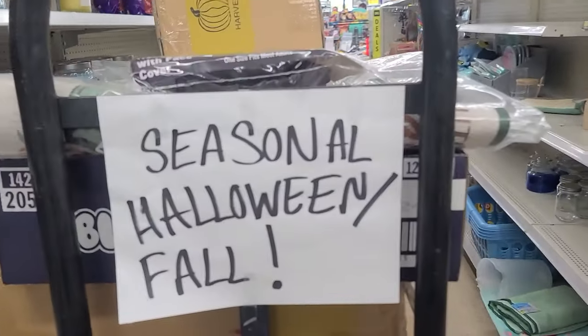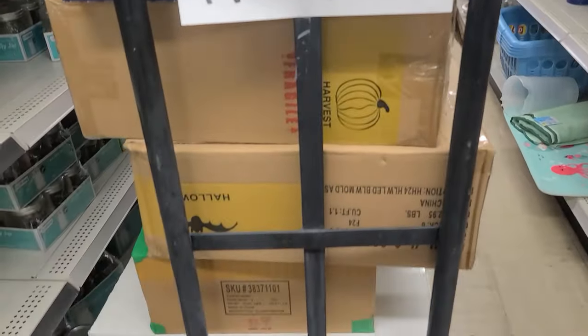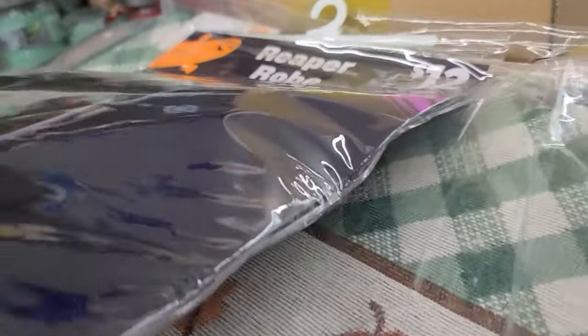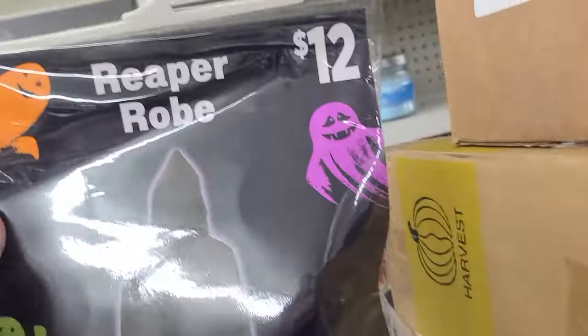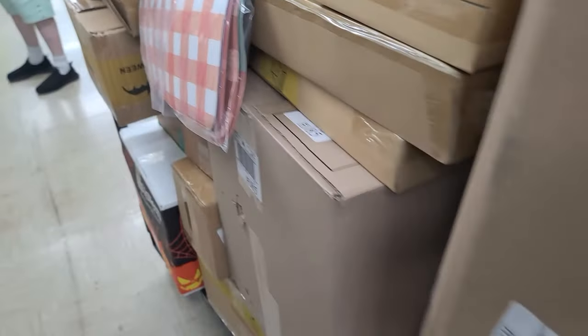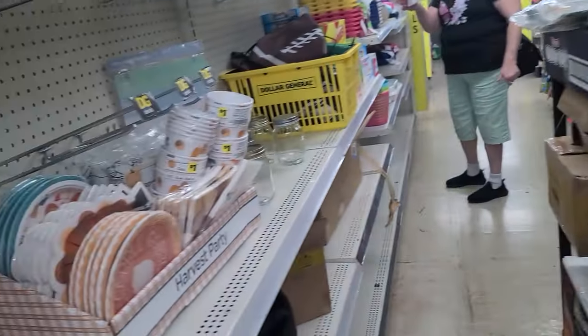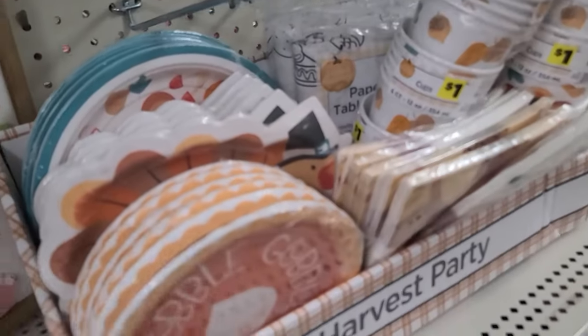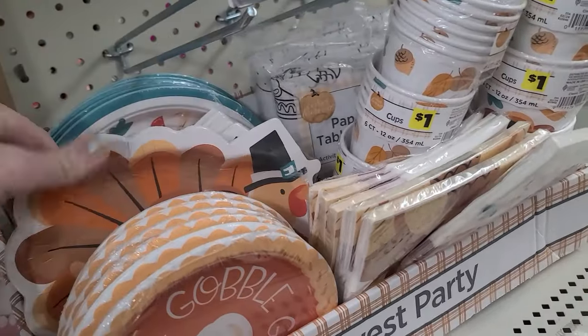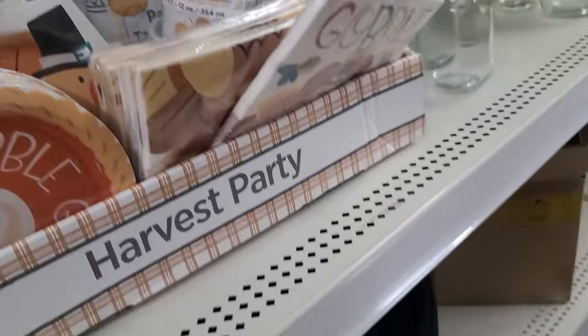Well, here we go. They are officially getting ready, but I don't think anything has come out yet. But seasonal, Halloween, we have a Reaper robe, some doormats. We're getting ready. It's slowly, slowly coming. Look at the bats. Alrighty. You've got your bowls. We've got some gobble, gobble, gobble, some turkey goodness, happy Thanksgiving, harvest party stuff.